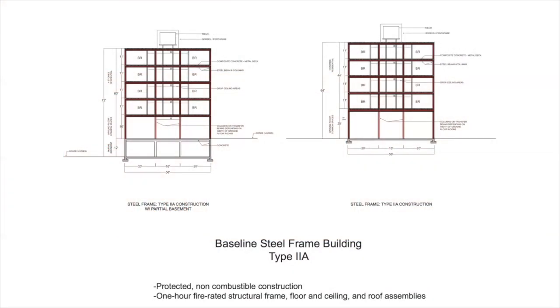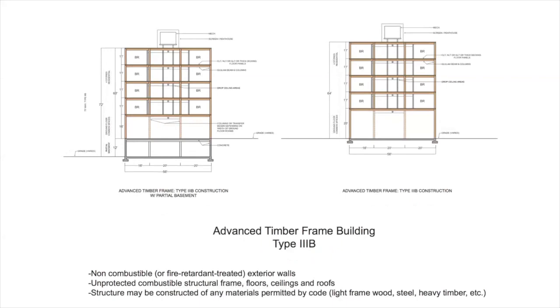Again, we used comparing to conventional structure back and forth to help drive decisions and illustrate points about construction type. Here, the massing, the area, and the desired room count led us towards a 5-story building. We illustrated what that would look like in a steel frame building, type 2A, protected non-combustible construction, 1-hour fire-rated structural frame, and then compared that apples to apples with an advanced timber frame building, type 3B, non-combustible exterior walls, but unprotected combustible structural frame, floors, ceilings, and roof.